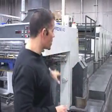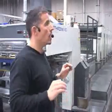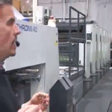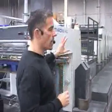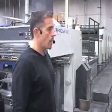It also has the ability to run what's called aqueous coating. Now aqueous coating allows you, if you print the CMYK or whatever you're printing, to apply a nice clear coating to it that adds a little bit more of a shine to it, also protects the printing a little bit. Absolutely outstanding addition to this press to have a coater on it.